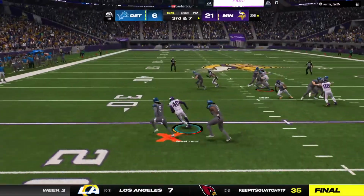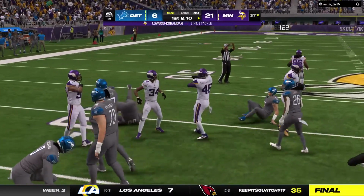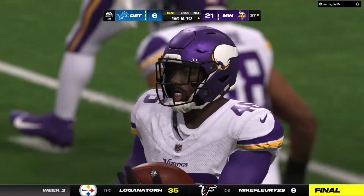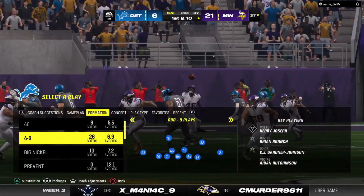All right, rifles one, and that's going to be intercepted. Picked up by Jeremiah Owusu-Koramoah. And the Vikings are going to take over once again at their own 37-yard line. That, Charles, is the first interception he's thrown here in year number 2.